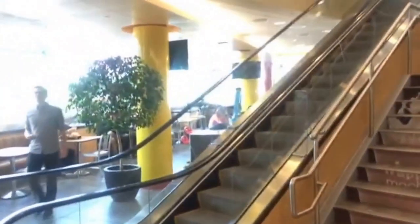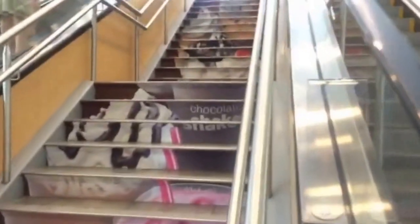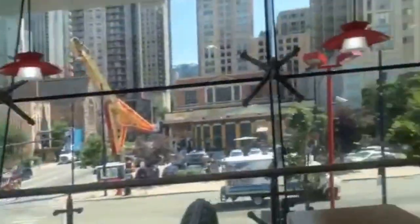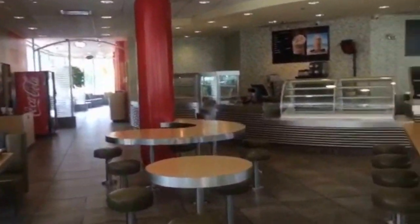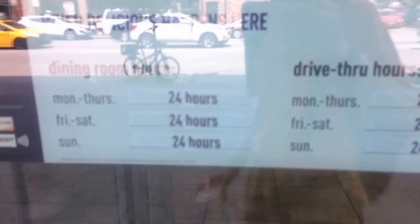Hey, it's pretty modern here though. They have a vending machine in a McDonald's. That's crazy. They have a second floor. I like the stairs. This is cool. The cafe. And this place is open 24/7. No lie. All day the dining room is open. That's awesome.